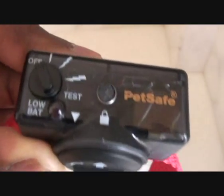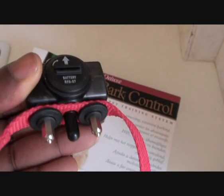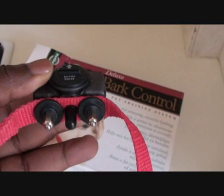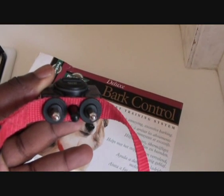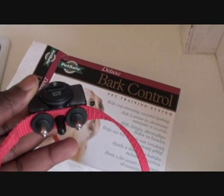This one here being the maximum, and basically you put this around the dog's neck. You've got the actual clips there. It clips around the dog's neck, and when the dog barks, the speaker picks this up and will send a corrective stimulus, and it will do this progressively, getting stronger and stronger until the dog stops. This product is so brilliant.